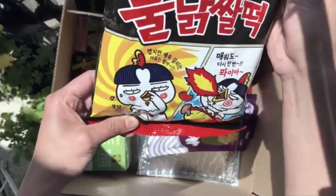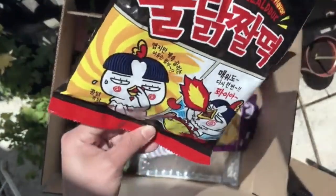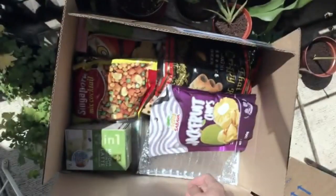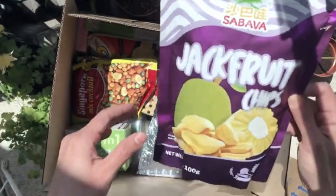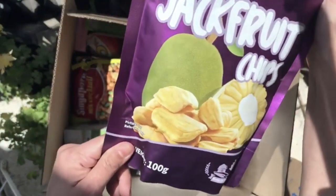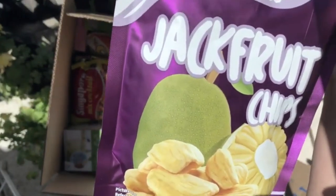Spicy hot chicken flavor. I ate the noodle versions, but this is gonna be interesting to try. Jackfruit crisps. I love jackfruits. Never tried the chips one. Crisps, not chips, okay?